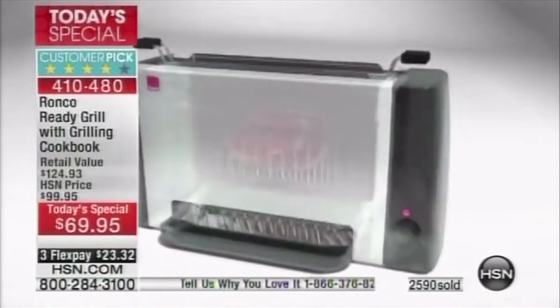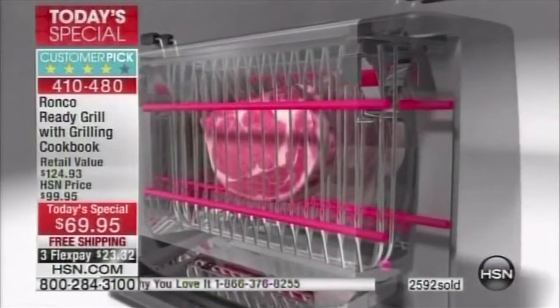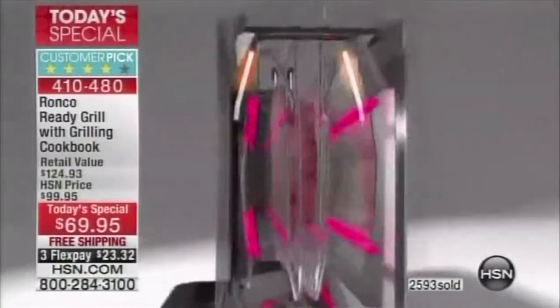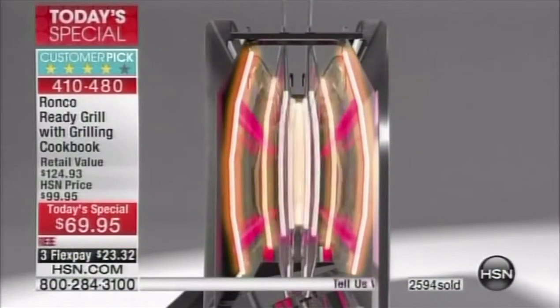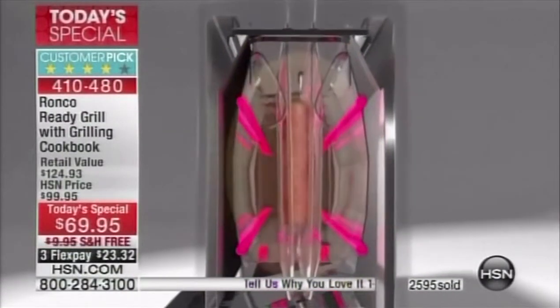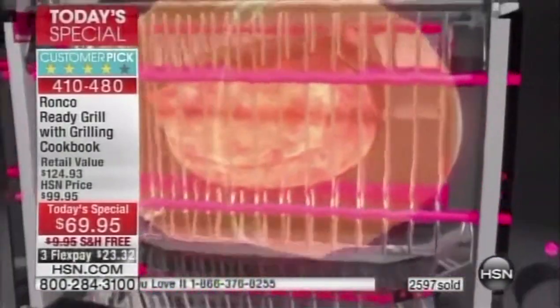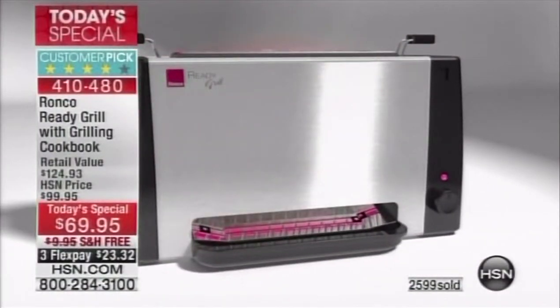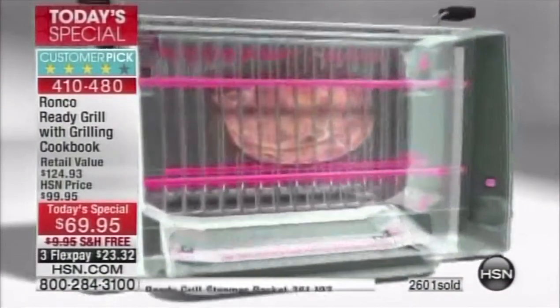Yeah, because it's so darn slim. It takes up no space, Mark. None. 4 inches from your countertop. And here's the technology that we're talking about. This is what's going to give you those great grilled tastes and flavors 365 days a year. That Ronco infrared cooking technology that envelops your food. Right. You love the food. It's wonderful. It's beautiful.